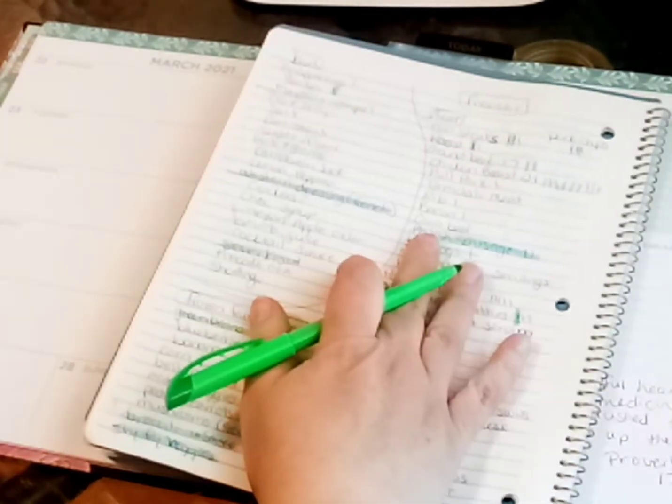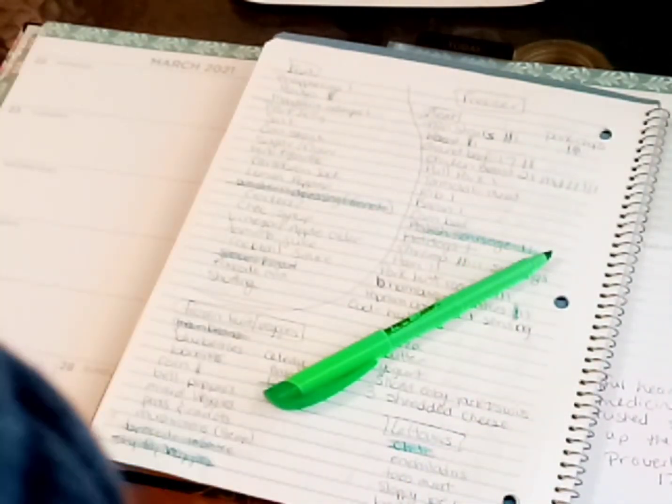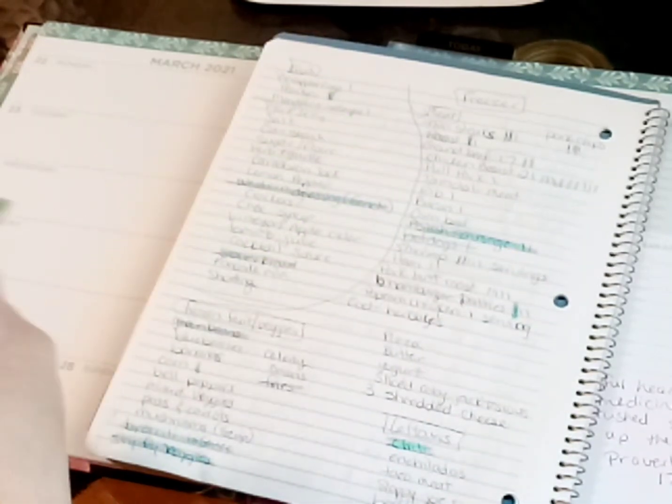Anyway, so we're going to do green for this week. One of my requests was to make steak quesadillas for dinner. That was actually a great idea. I haven't made those in a very long time. So we're going to do that.